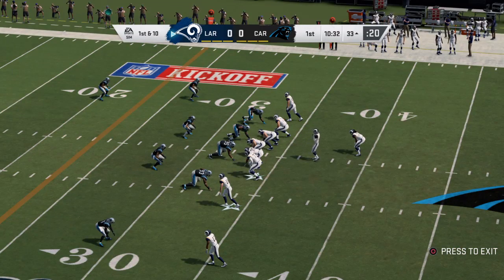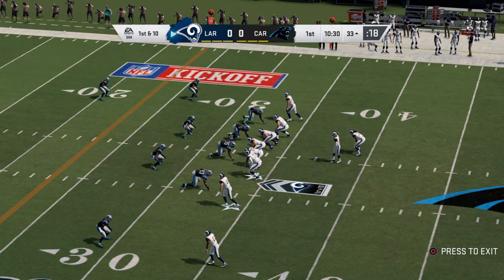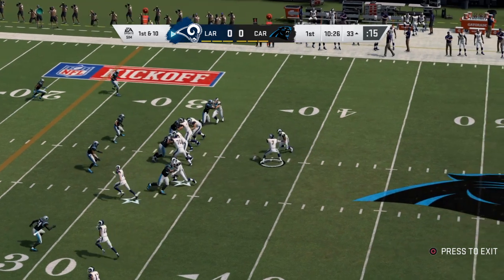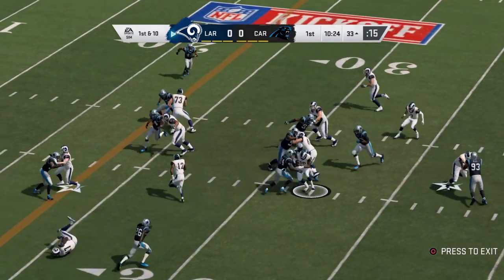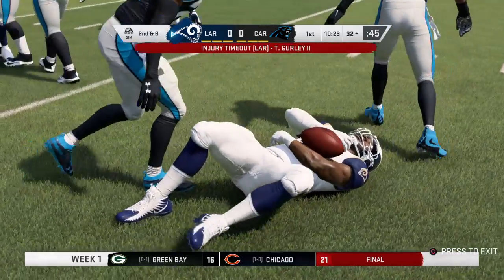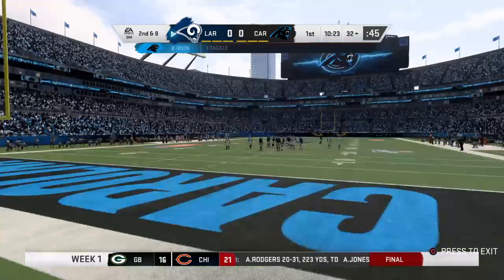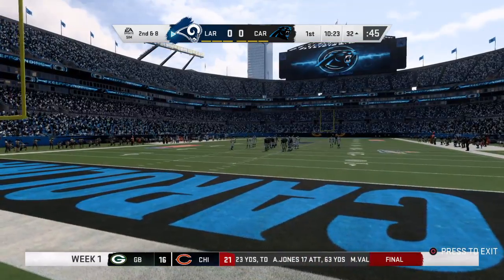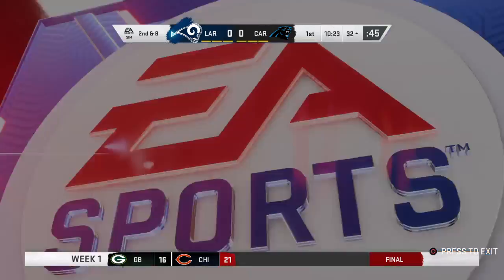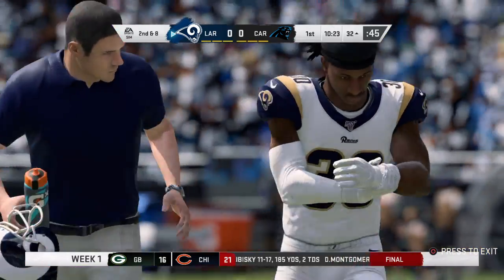So they'll come up 1st and 10 now from the 33. Here's Gurley now out of the gun, and he'll get a little over 2, maybe a full 3 down to the 32-yard line. And it appears we've got a member of the Rams shaken up on that last play. Boy, not what you want to see in quarter 1 of the new year. We'll be back.